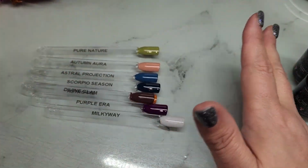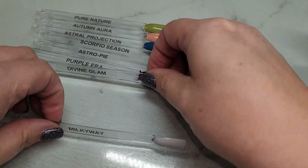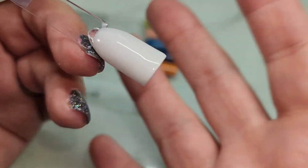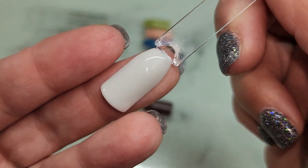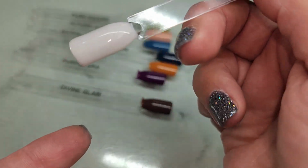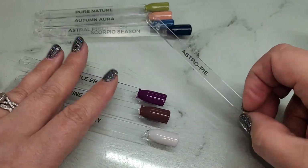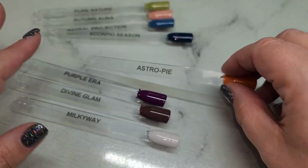Okay guys, so that is all of the swatches, and this color right here is so unique and cool. The way it swatches, it's interesting because it reminds me of a milky white kind of color, but it's opaque. That's kind of hard for me to explain, but it gives you that milky feeling without being sheer. So it's pretty neat. I like this one a lot. Love Astro Pie. Very cool. Very pumpkin-y. Perfect for pumpkin pie nails for this Thanksgiving.